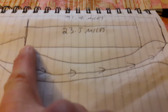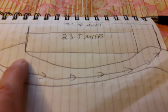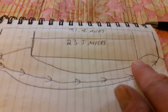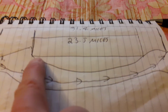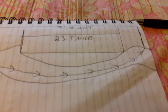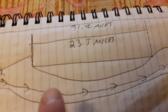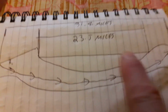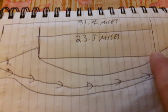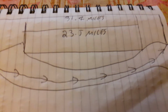And this is the actual channel here. This is the water level. This is a rough sketch, an official diagram, official cross section of the Channel Tunnel. Straight water line, level, sea level. Level means level, doesn't it? Flat. Right. You've got a lot of mileage there, right? 31 miles the actual tunnel, and 23 miles the actual width of the channel, the water.